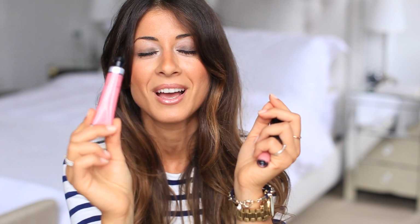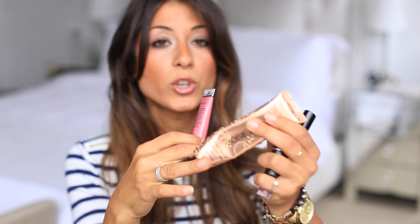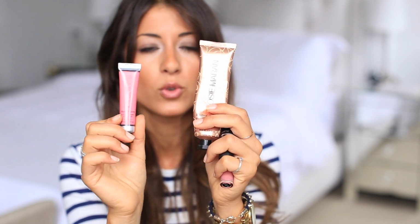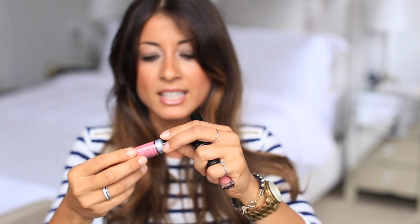And then the next one I have here that I really love, and this is great for any time of the year. This is by Josie Maran, and this is kind of like the moisturizer that I showed you before. It's got the same sort of ingredients, but this is a moisturizer and this is a lip gloss. It almost has a consistency. I'll show you guys. It's more of a cooler pink.